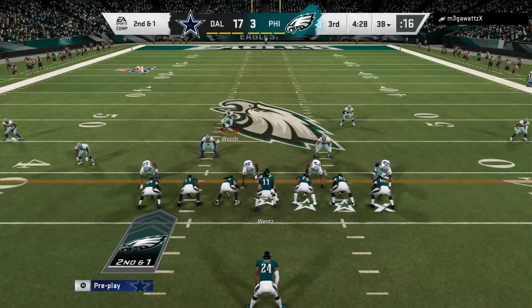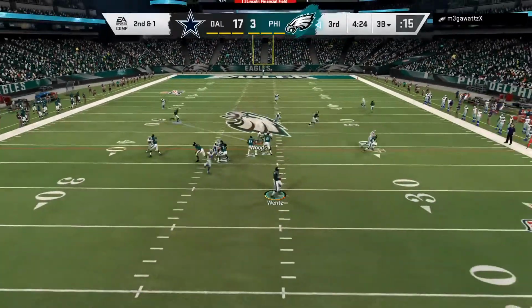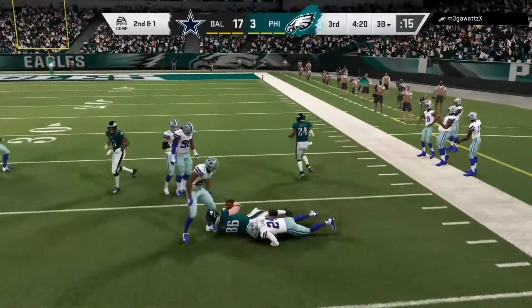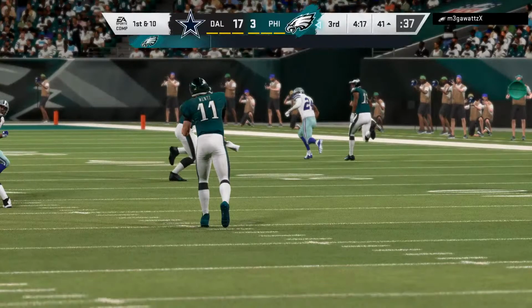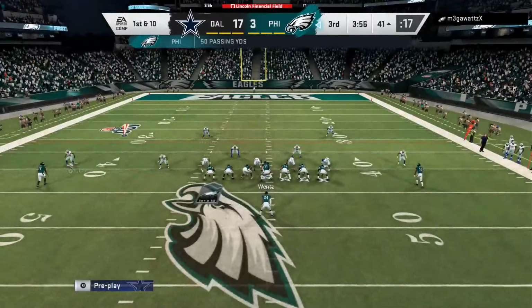We'll see if that script is a good one for them. On play action, it's Wentz. He's got a first down and then some at midfield, and all the way down to the 41-yard line. And he's going to have another first down here as the tackle's made at the Cowboys' 41-yard line.